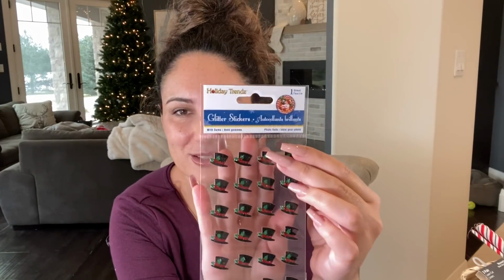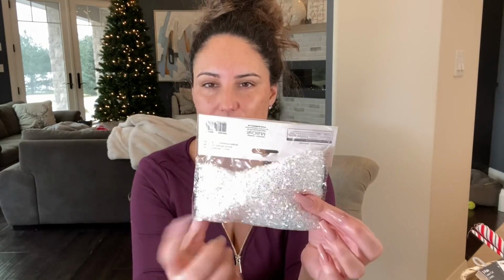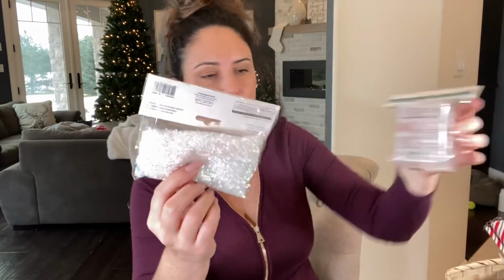Oh, look how cute these little stickers are. Little snowmen hats. Aren't they the cutest little top hats? So you know me and my sticker obsession. Tube confetti, also wonderful. I was going to share with you. So if you can find the tube confetti or the faux snow, then you can fill it up in here. You can use that depending on what look you like.